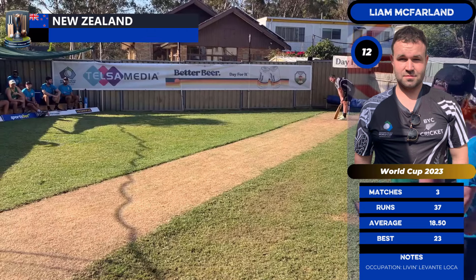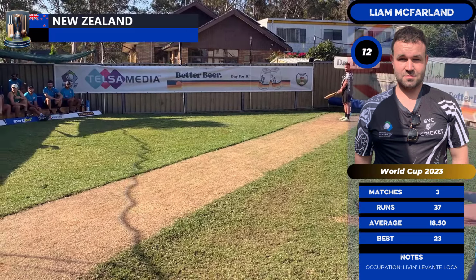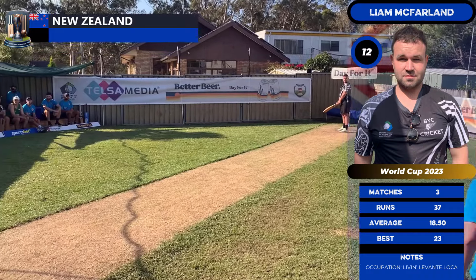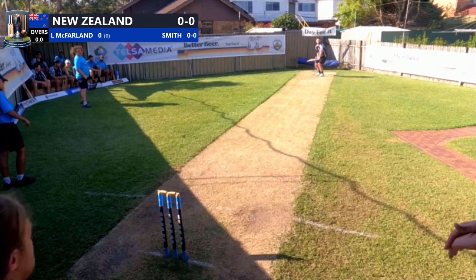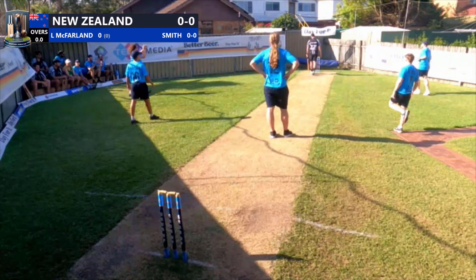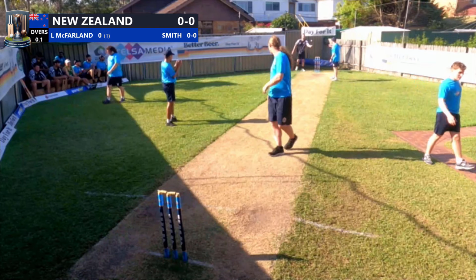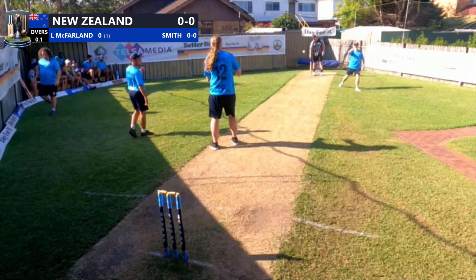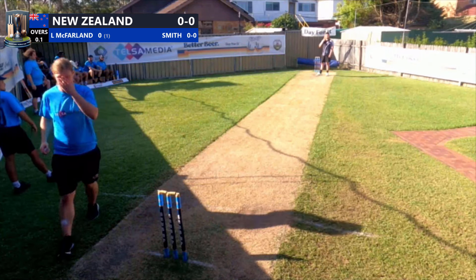Liam McFarland to open up for New Zealand. Shown glimpses of his potential, some promising moments, but not really got into the tournament as yet. Bowled twice on a length. That's something Smith might be looking at. Whoa, that's got a bit big. Bit of movement first up to start. It's been a feature of this World Cup early on, and a feature of this tour for England, is the movement that Smith has generated off the surface, as well as his extra bounce at 6'5".